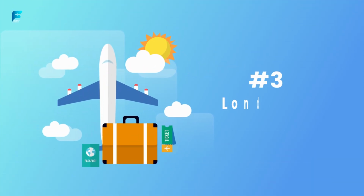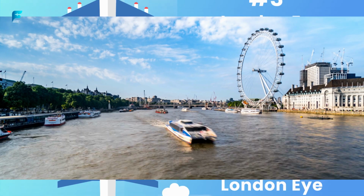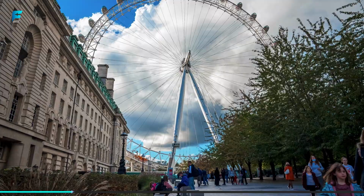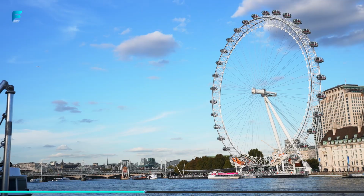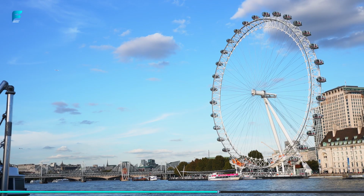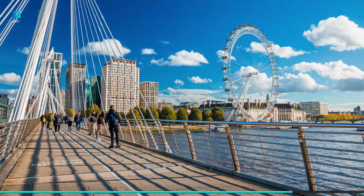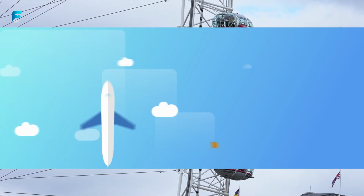The London Eye is a massive Ferris wheel situated on the south bank of the River Thames. At a height of 135 meters, 443 feet, it provides panoramic views of the city and has become one of London's most popular attractions. To prevent lengthy lines, we suggest purchasing your tickets in advance online, particularly during high season.